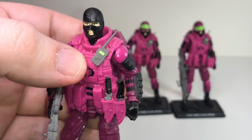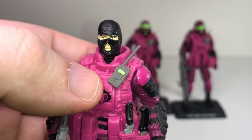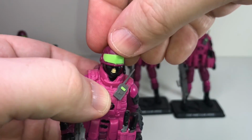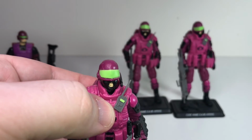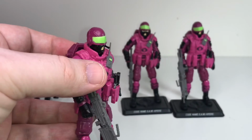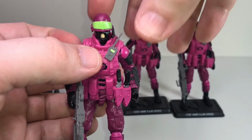So the pink's kind of a weird choice. And then they've got this balaclava head. And then they just took this helmet from 2006. So it's a little odd. They don't usually use pieces from the prior line because they weren't really in scale. There's a half an inch difference in size. But this helmet was kind of oversized when they first made it, so it kind of works here, I guess. But I still think it looks a little goofy and doesn't really match up with the original Saw Viper.